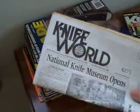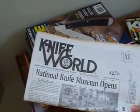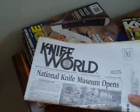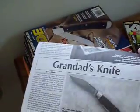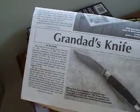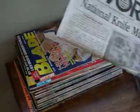On average, this is good if you have maybe an older gentleman, maybe your grandfather or your father who's into knives. He would maybe appreciate this more because it discusses knives that he may be more familiar with, like I said, slip joints, stuff like that. As you can see on the back here, you've got an article, Granddad's Knife. So, self-explanatory, but very cool. They're all great.